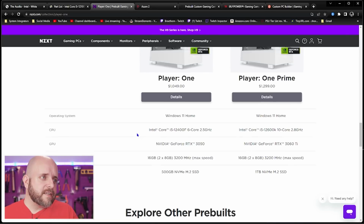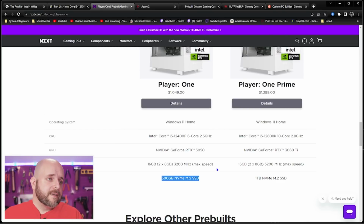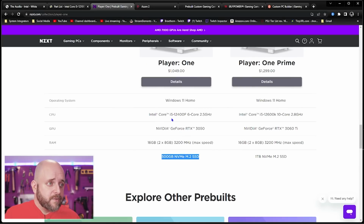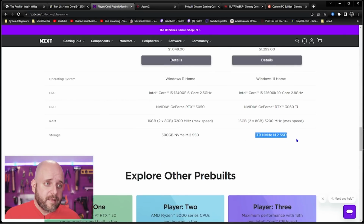But you see here, this is exactly what I was talking about. $1,049, 500 gig M.2. Those need to go away. 500 gig M.2s are like 1 terabyte mechanical hard drives. They're not a practical thing to put in most systems anymore. But aside from that, we do know that a 12400F and a 3050 will perform really, really well at 1080p gaming. The 3060 Ti is pushing you up to 1440p gaming for $1299. And there you go, 1 terabyte M.2 drive.